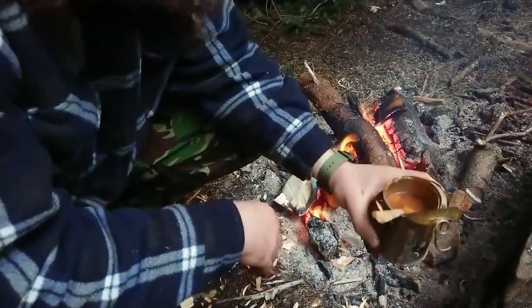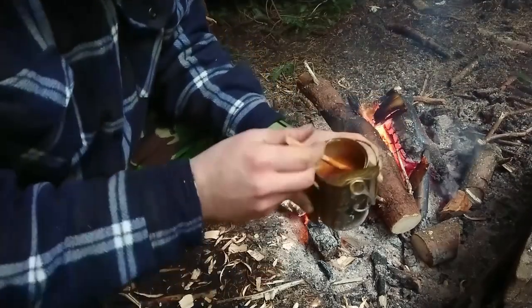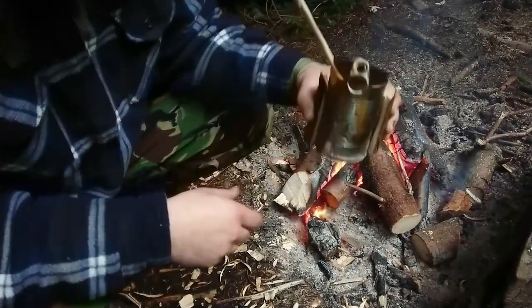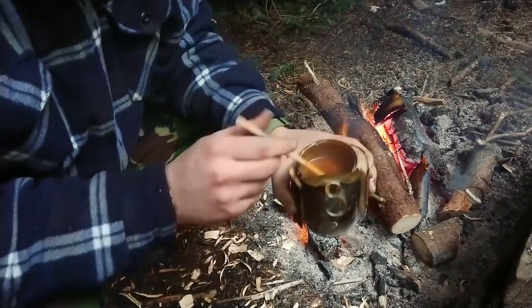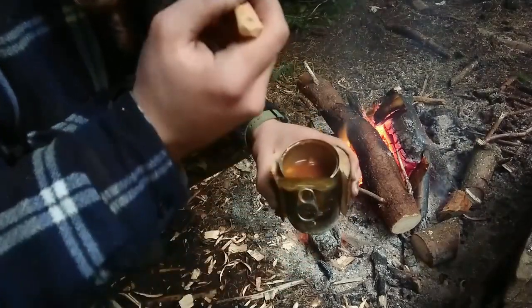Another random bit of a tip. If you want to pick up a can and you can't be bothered putting it in a bowl or whatever, and you don't want to burn your hands, you just get two little bits of wood and you can pick up the can. Doesn't matter how hot it is. They actually act as really good insulators.